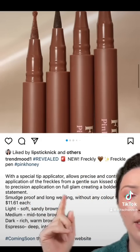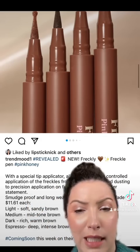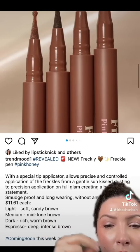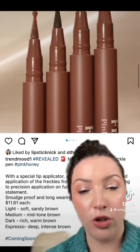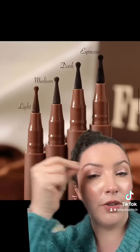Some other random things. Freck have now got a pink honey pen. So it's a special tip applicator and you can draw on little freckles. It comes in 4 shades. This is the little tip. So you can just draw on your freckles if you want to. Freck is a brand. They do have liquid blushes and stuff, but they're predominantly a faux freckle based brand. So if you like to draw on your freckles, that's an option.